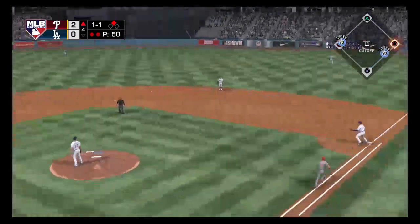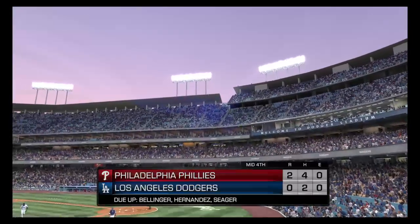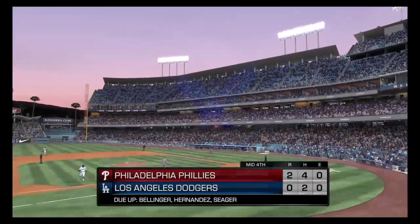Seager is there. Oh, what a stop on the slide. It's there. He got him. Phillies get a couple of hits here, and it leads to 1 on the scoreboard. On now to the bottom half of inning number 4. It's the Phillies 2 and the Dodgers nothing.